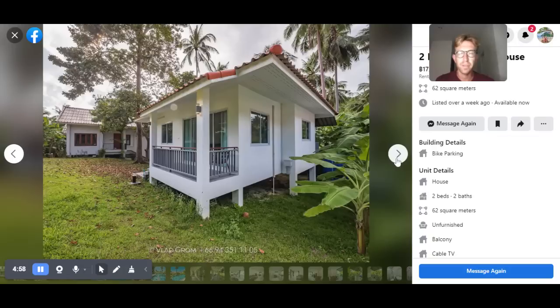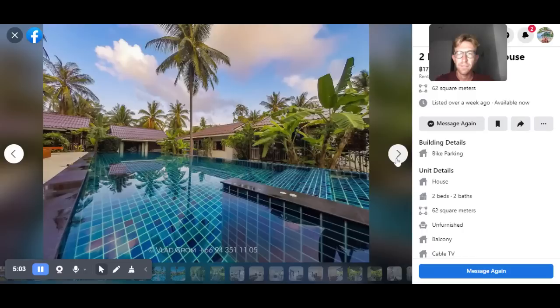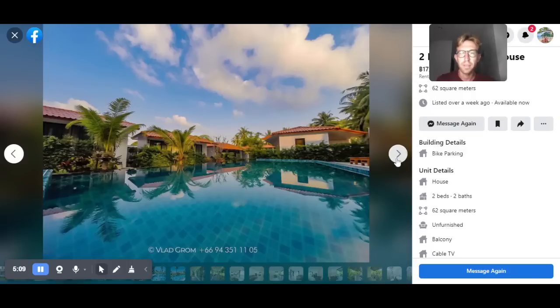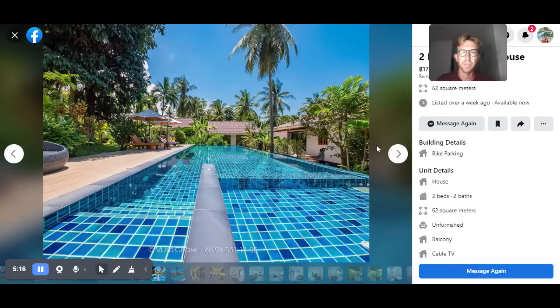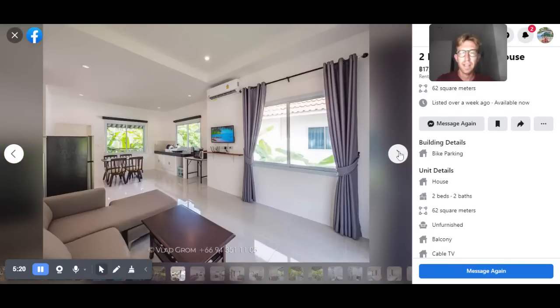It says unfurnished, although it looks like it has furniture in it to me. Beautiful pictures. I think I actually know where this one is. I've driven by it before. So yeah, I actually know where this is. It's got a pool, which looks very nice. Again, beautiful surroundings, nice photos, and it is furnished.